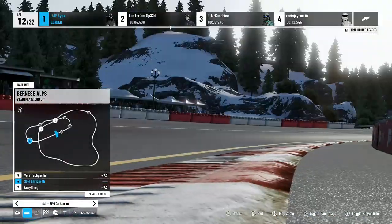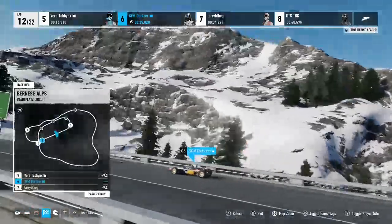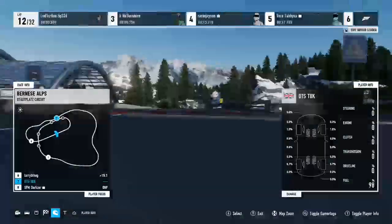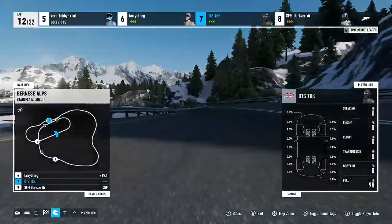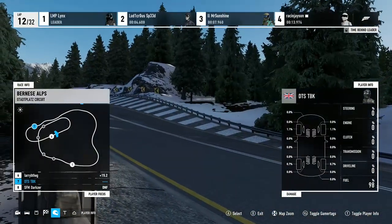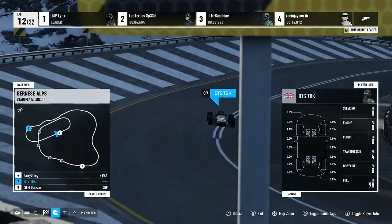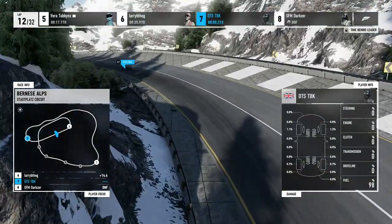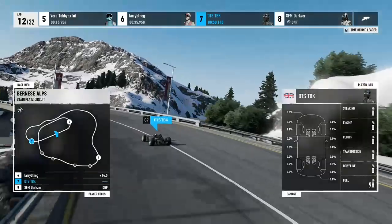Oh, but that's kind of... there is severe damage on Darkser's car. How bad is it? Let's see. The rear is, like, gone. Oh my God! Did he just bow out? He bowed out. Oh my! I would hope he didn't rage quit.